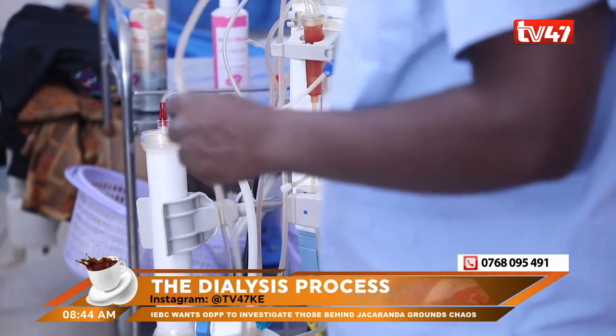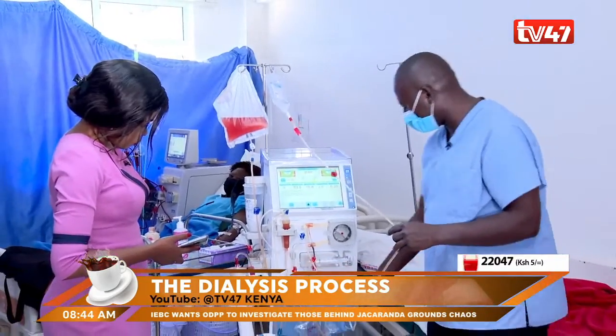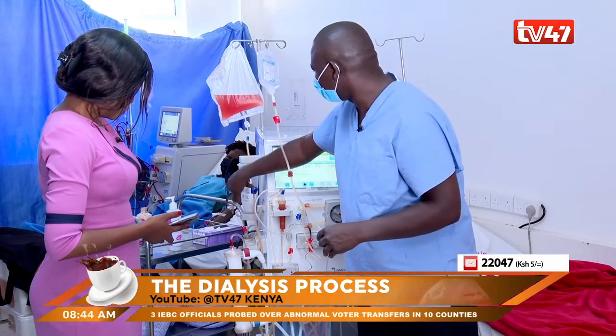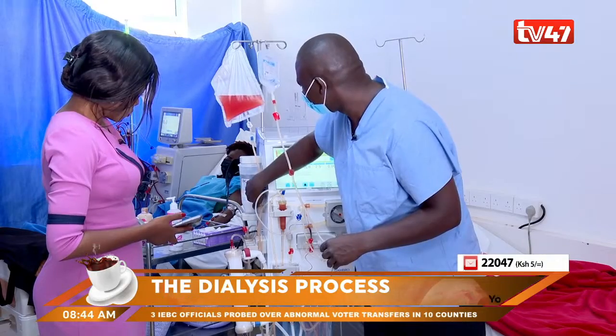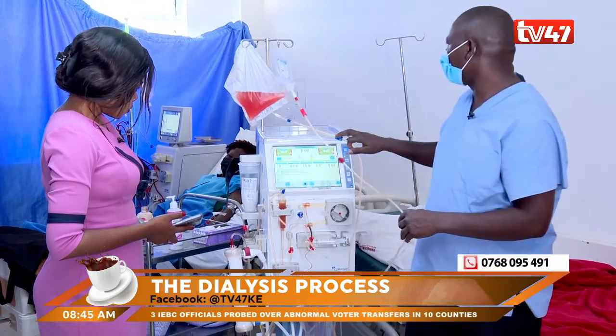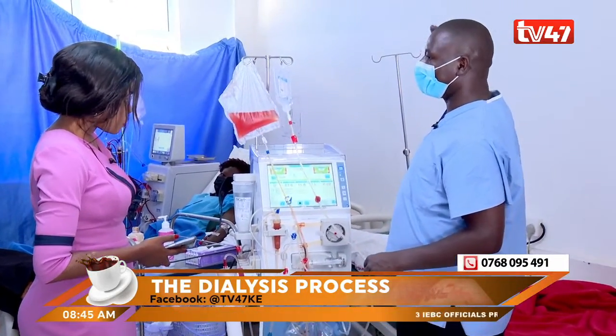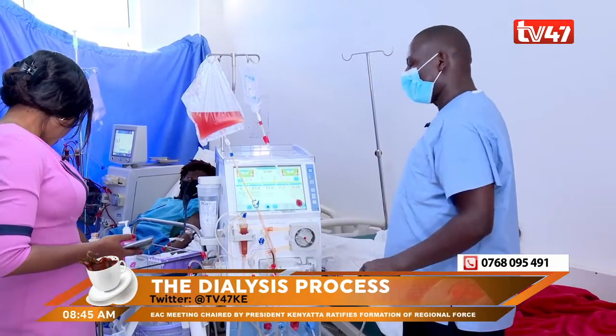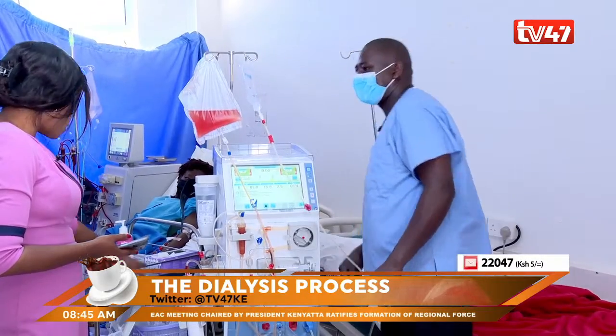And we have what we call SKF, this acid concentrate, and you have what we call bicarbonate salt here. And you have water, from the water plant. We have a plant behind here. The water comes through these pipes, and it's connected to the machine.